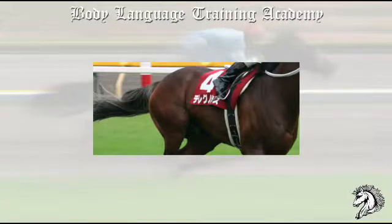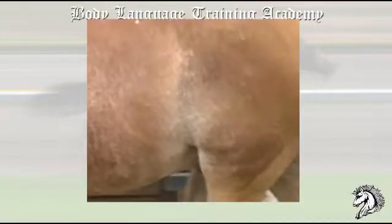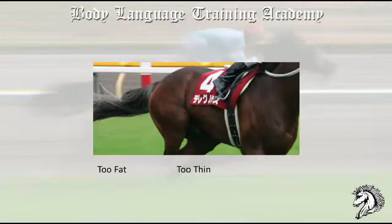Now let's look at the body of a horse. Like a human, if the horse is overweight, he will not run well. Spot a fat horse by looking at his hindquarter. He loses definition between his body and his hip. And no, this is not a racehorse, but rather an extreme example of a fat horse. Just as bad as being too fat is being too thin. He will not have the energy to run well.